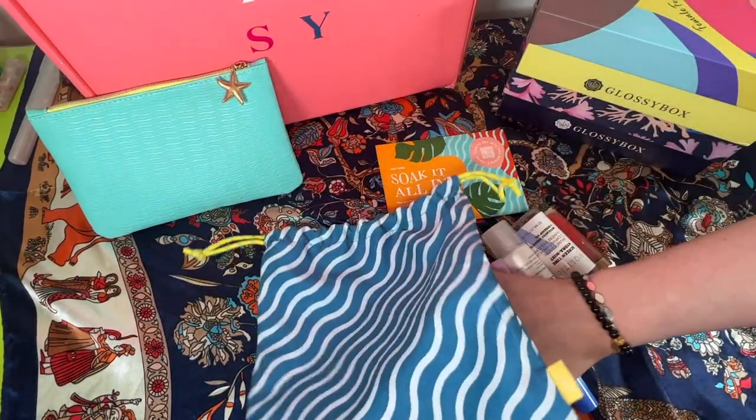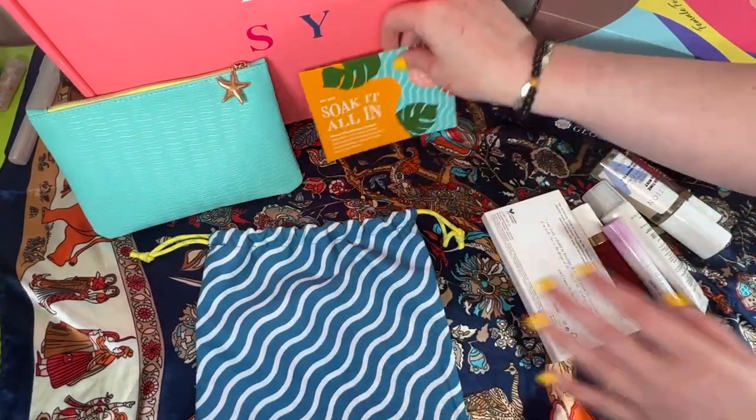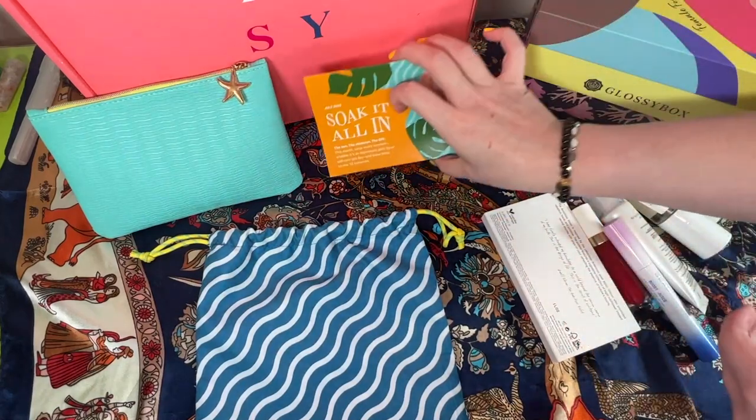What do you guys do with the drawstring bags? I would love to know. Remember when we used to talk about ways we use our bags? We should do that again because I just found a bunch of them.